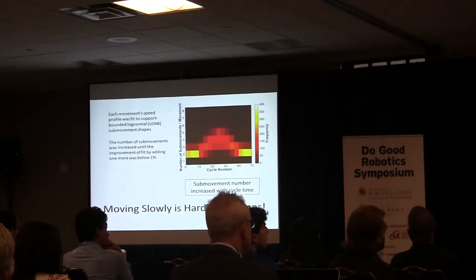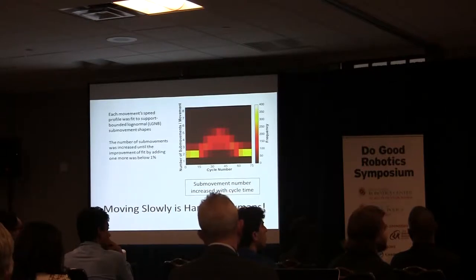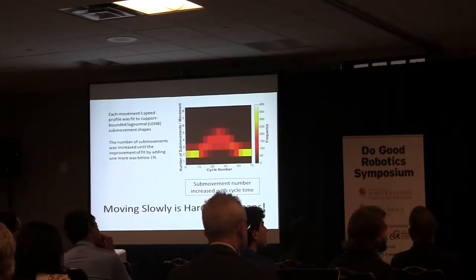But not if you ask me to go slow. If you ask me to go slow, the rhythm breaks down, and I have to wind up trying to construct the behavior from these submovements. And the submovements themselves have limited parameters. For example, there's a refractory period. I should be careful. There appears to be a refractory period.